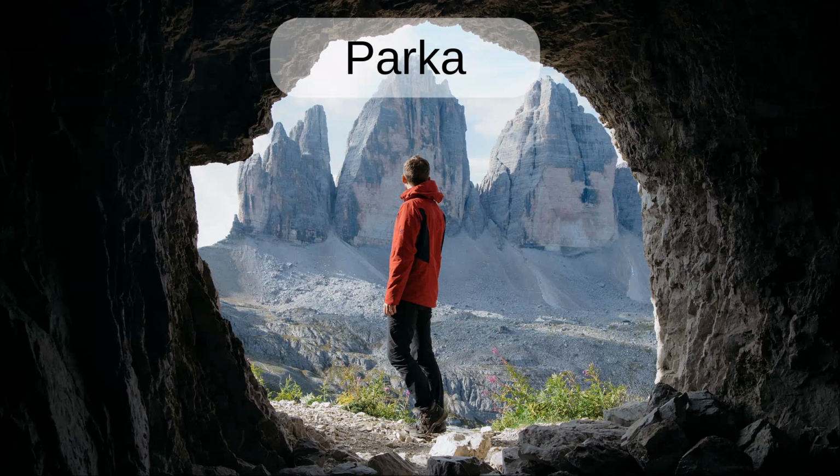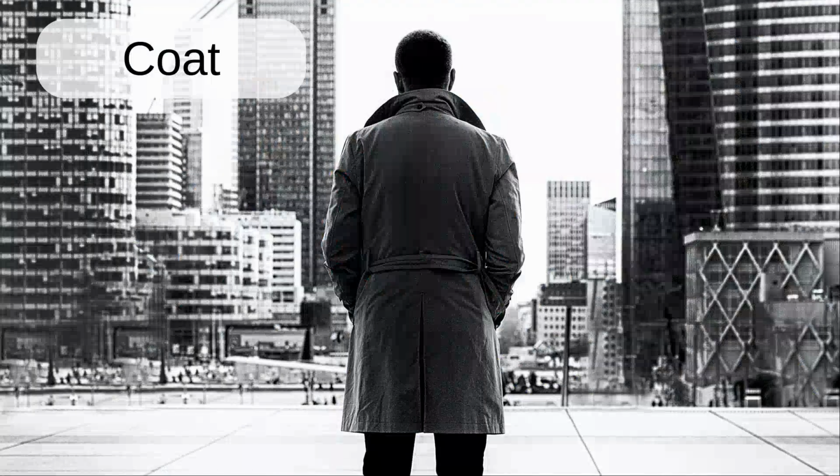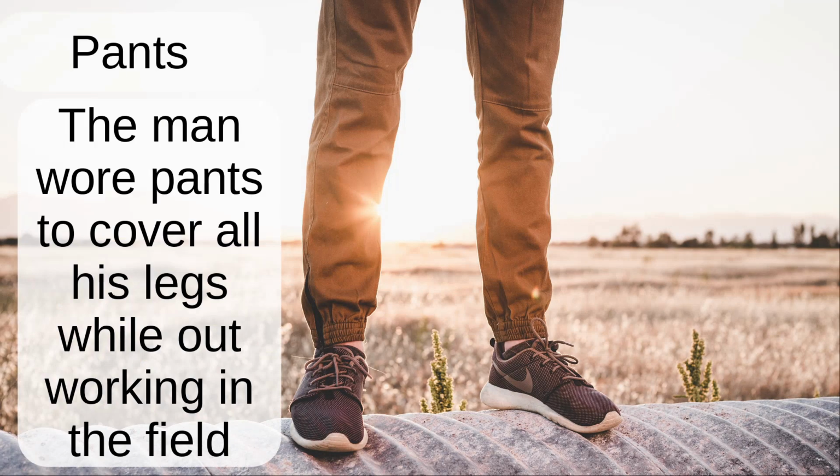Parka. The hiker wore a red parka for protection from the wind and rain. Coat. On colder days, people often wear a coat because they cover more of the body. Pants. The man wore pants to cover all of his legs while out working in the field.